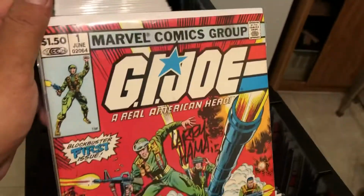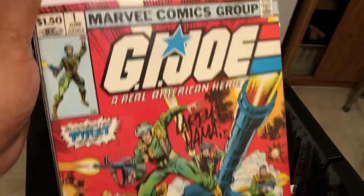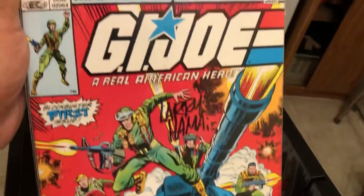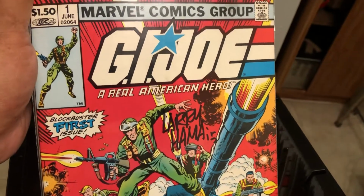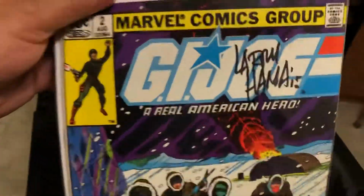But this is the first issue, June 1982, I believe, when it came out, and it's just an awesome cover. It's the very first blockbuster first issue. Second issue, also signed.